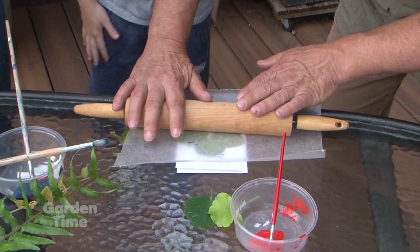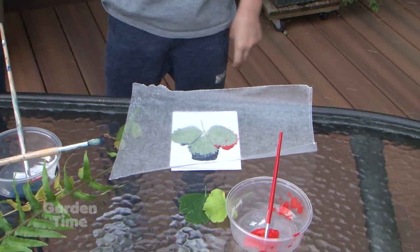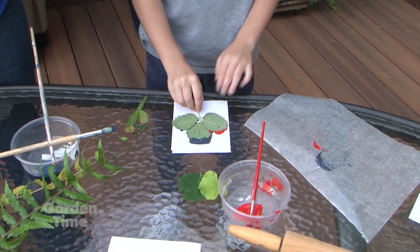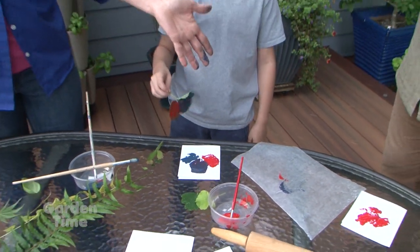It's great to do it with a bunch of people because you have lots of help here. And lots of fun. Yeah, there. And okay, now lift off the wax paper. And then lift off your leaf. And voila, look at that. You have two different colors.